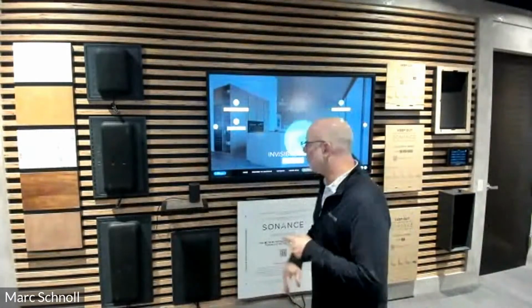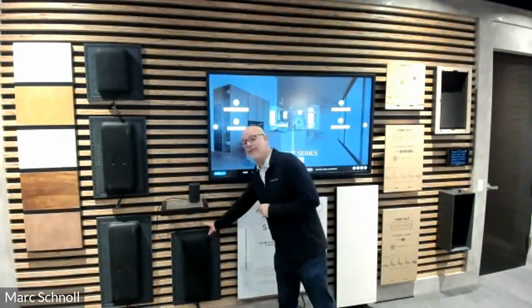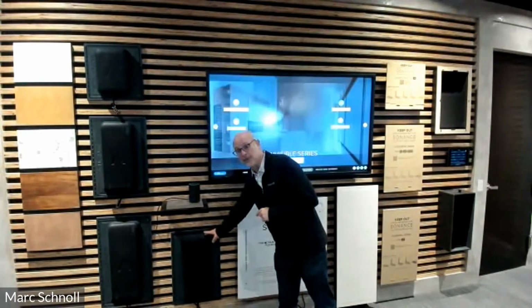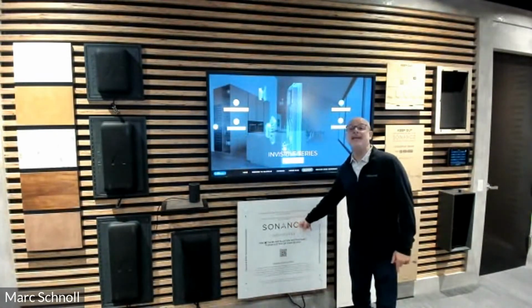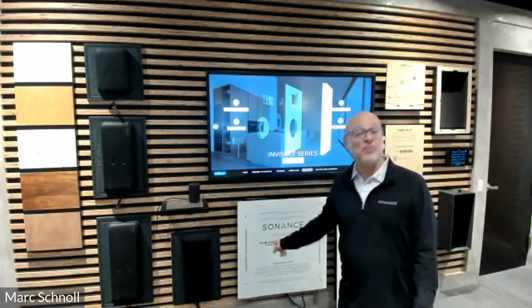And so let's talk about hidden bass solutions now. We have what we call the VP subwoofer, which would be a very traditional 10-inch woofer that would go on the wall with a grill over the top of that. But what if somebody says, I don't want to see it? So what we're going to talk about now is we have a 10-inch subwoofer in the Invisible series. We have a 15-inch subwoofer, and I got to tell you, that thing rocks.